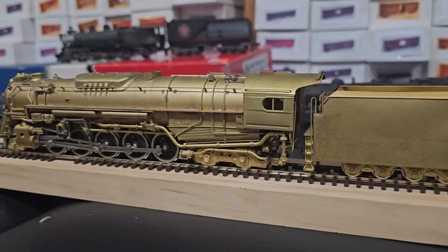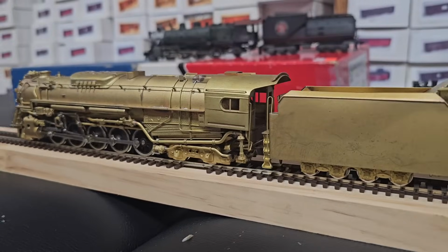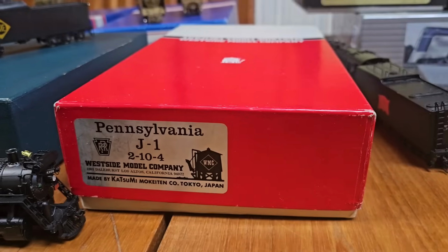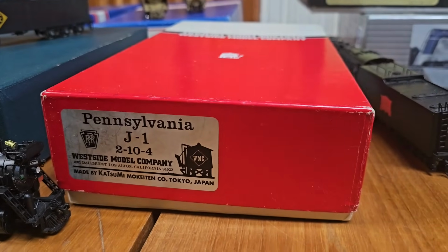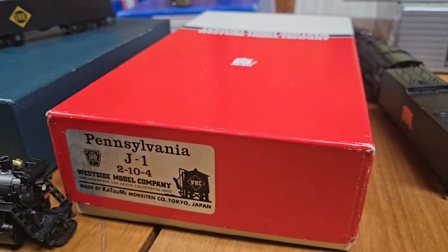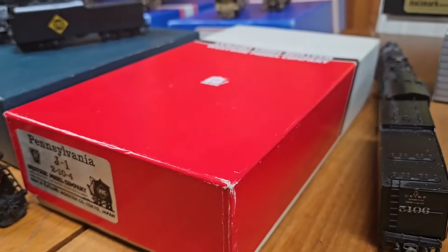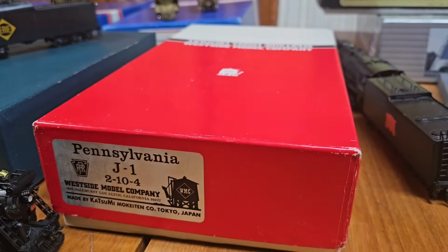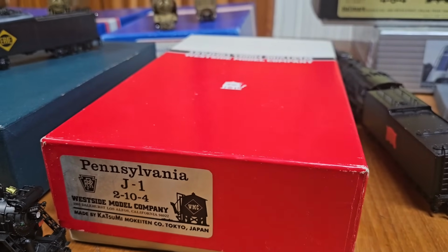Now, this is a beautifully constructed locomotive. Very nice. And here's the original box for the J1. Now the foam inserts are gone, but the box itself is the original box, and it's nice. It's just the original foam inserts are gone in it.